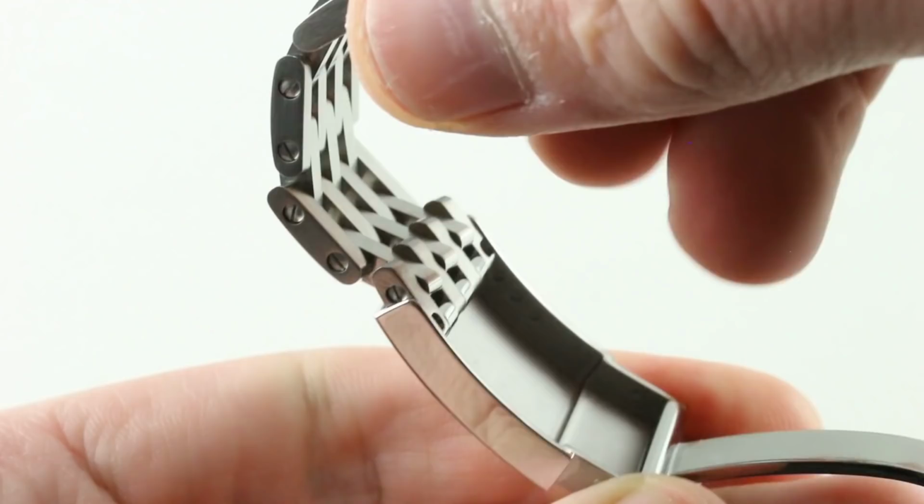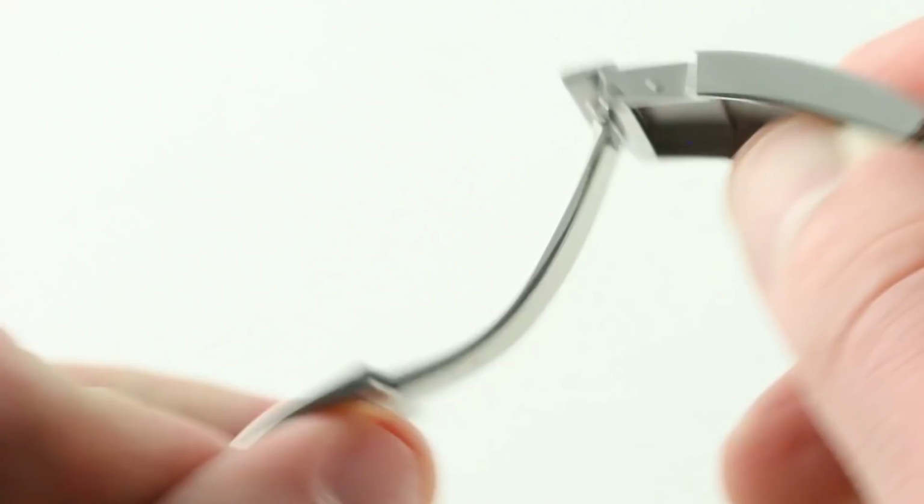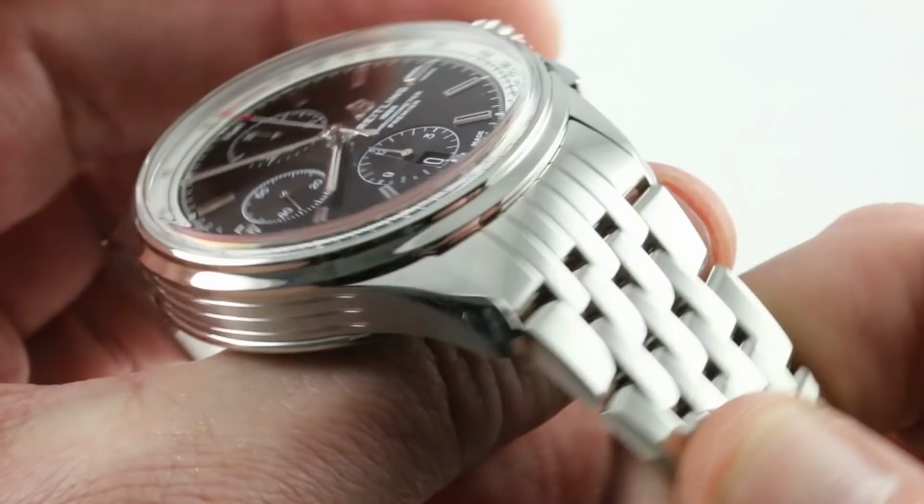You will note the interior of the clasp, an undersold feature, has four discrete anchoring points. I'm going to try to show you this, but there are four anchoring points inside the clasp, so you can actually move the anchoring point of the bracelet forward and backwards through those four positions using a strap tool for precise sizing. Jumping back to the case and lug junction, but that is a nicely integrated end link.